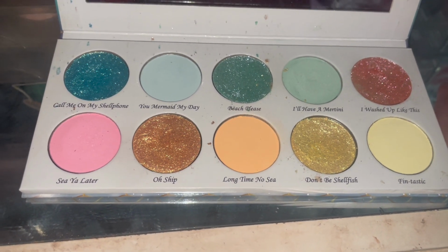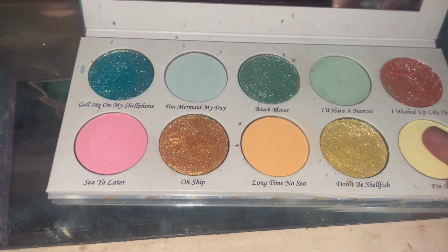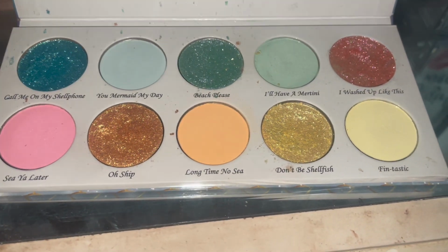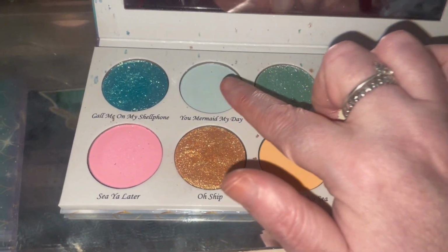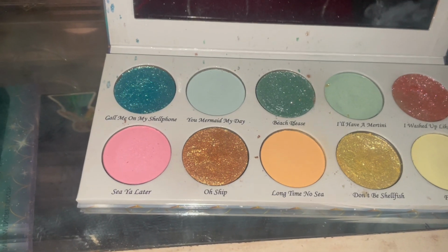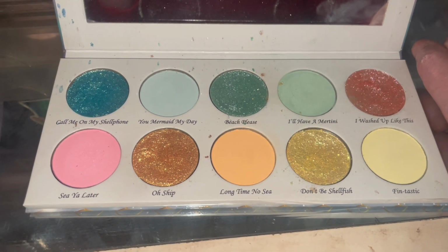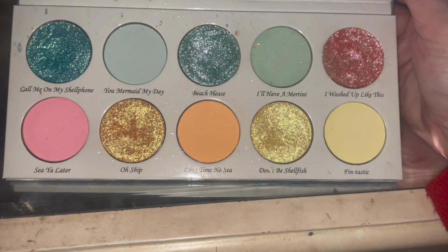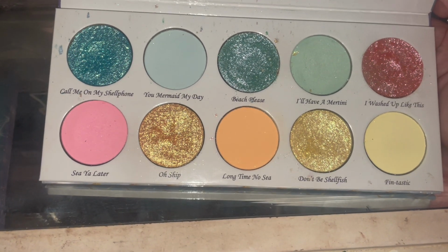What I will say about the pastel mattes is a lot of them are white based. Like, I think it's this one. Can you see how white based that is? So that shade is fantastic. They're not all like that, but a lot of them are really white based. So you need like a NYX white jumbo stick. I've got an ELF primer, so I need to try that with it again soon. I do think it's a gorgeous, stunning palette.